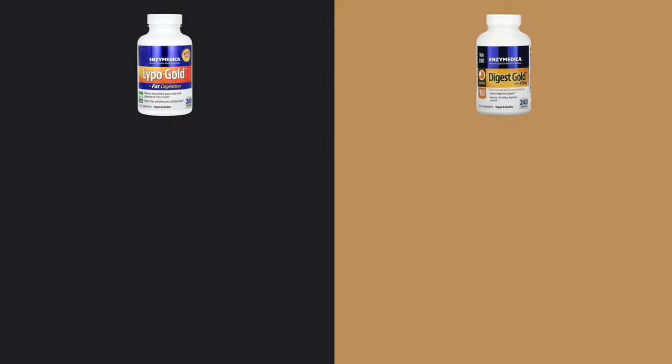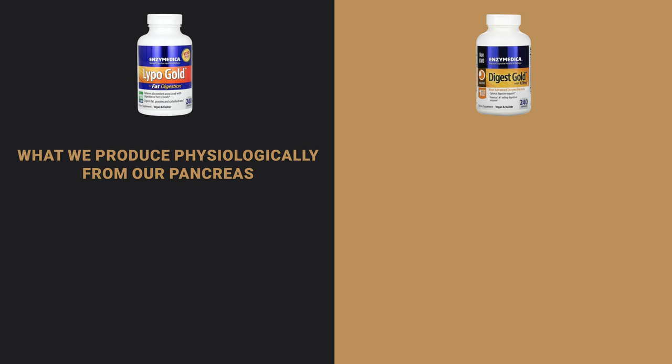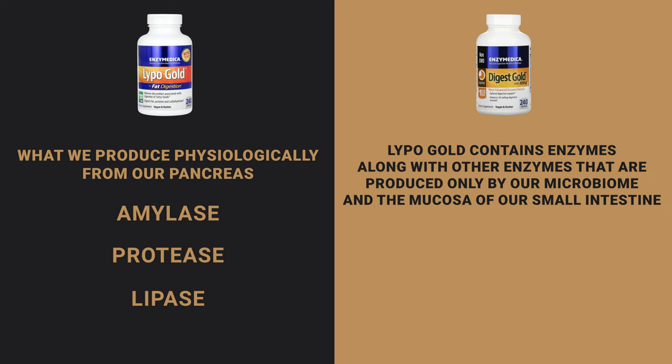The first is that Lipo Gold contains the enzymes that we produce physiologically from our pancreas. This is amylase, protease, and lipase. Digest Gold contains these enzymes plus some other enzymes that normally we would only produce from our microbiome. So these are things like cellulase and also some other enzymes that we would produce on the mucosa of our small intestine. So this includes things like sucrase and maltase.